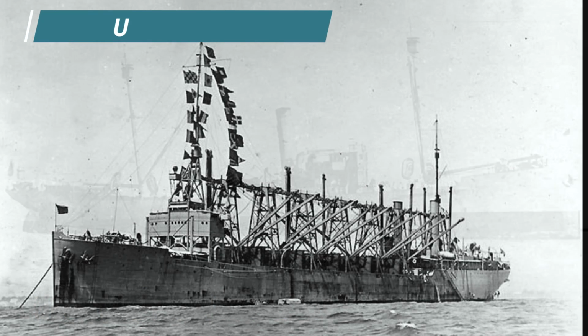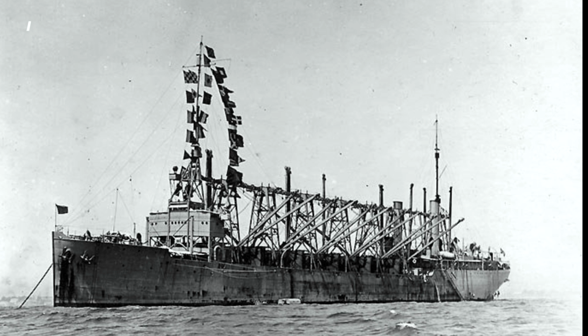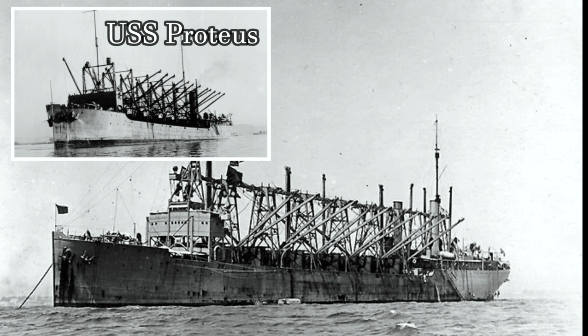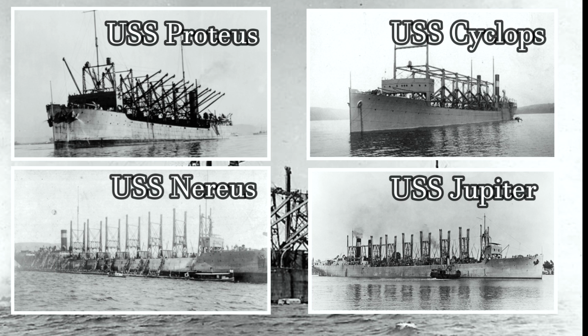But in the early years of the 20th century, the Navy were building purpose-built colliers. One such class of collier was the Proteus class, and was made up of USS Proteus, USS Cyclops, USS Nereus, and USS Jupiter. And it was the latter, USS Jupiter, that would eventually be chosen for conversion.